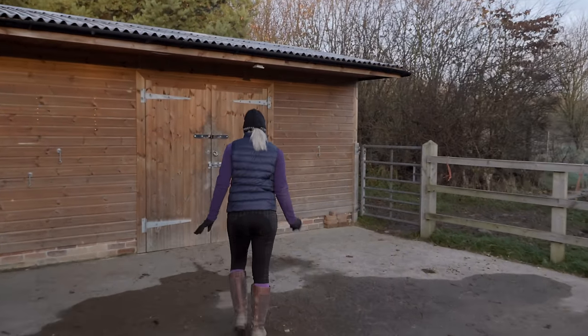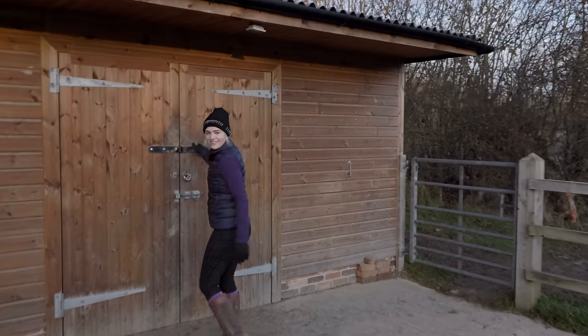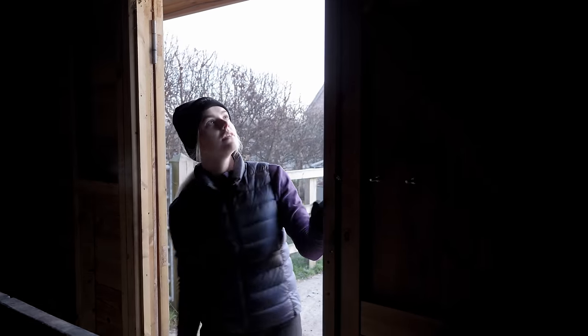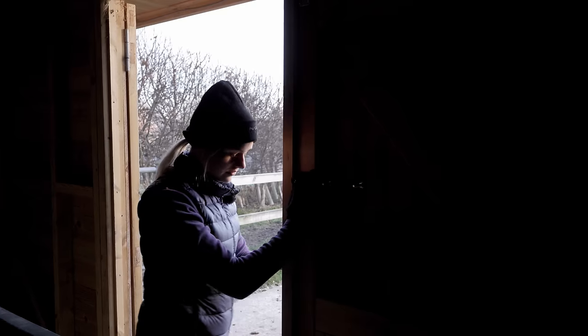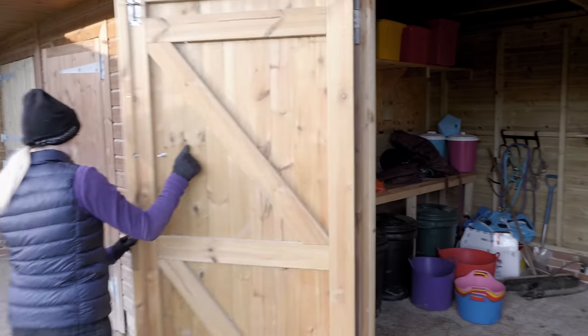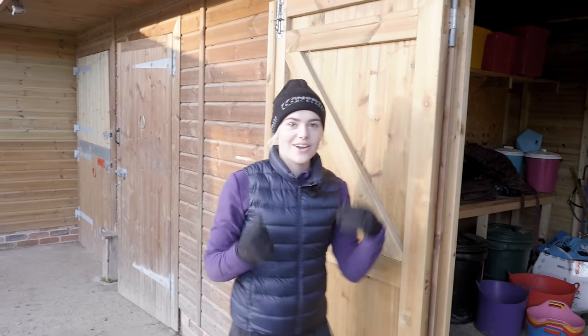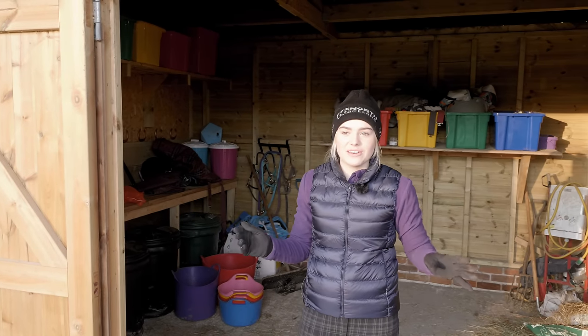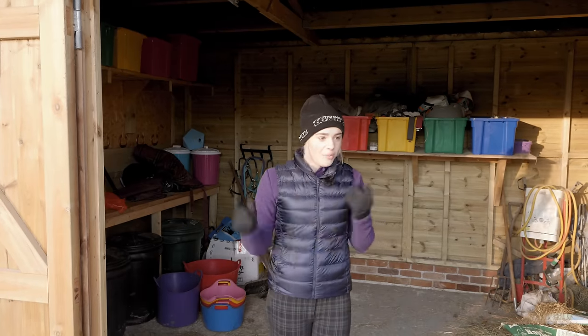Don't slip over. So welcome to the feed room. So the main job that I want to do today with the feed room is obviously we have the deliveries, so putting all that away.